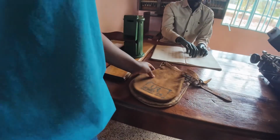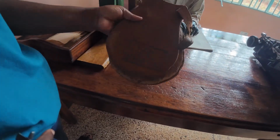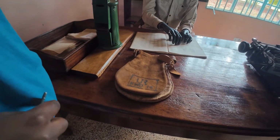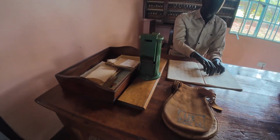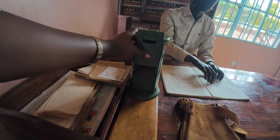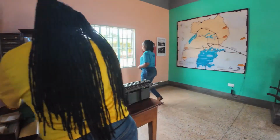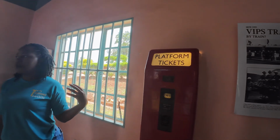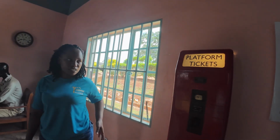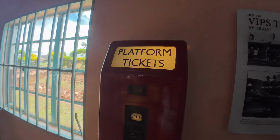These are cash bags we used. Money collected at every station was put in this cash bag and taken to head office to account for it, and this is for printing. Wow. I'm glad I came here. I've learned a lot. In case you don't want to wait for a train at a station, you have to buy a platform ticket to just wait for someone who is traveling by train.